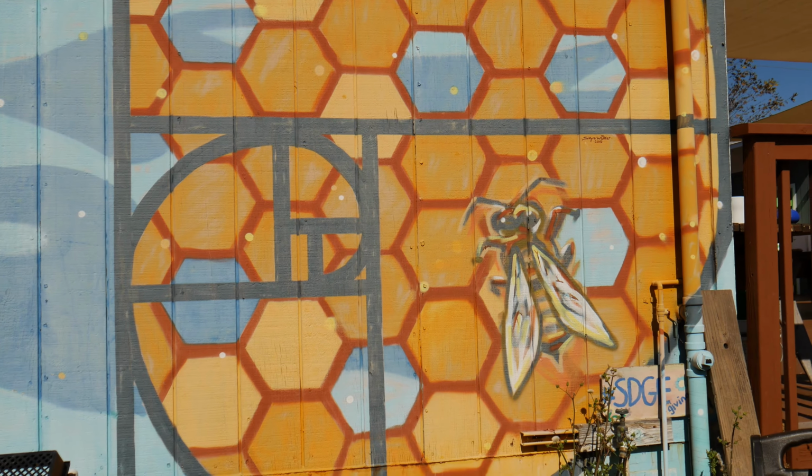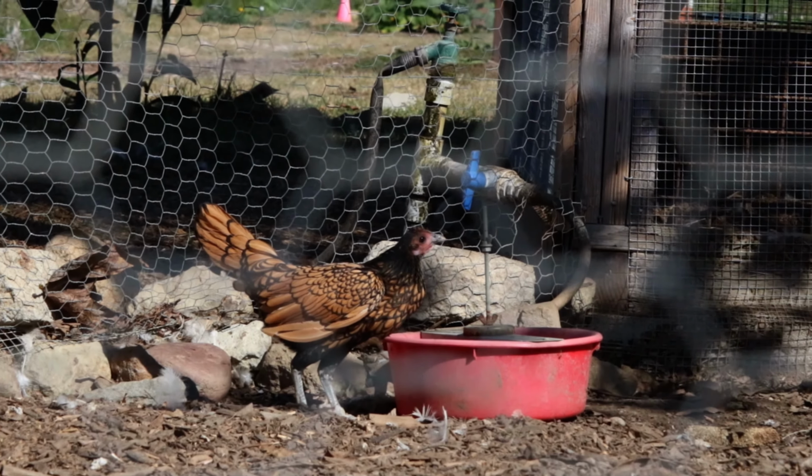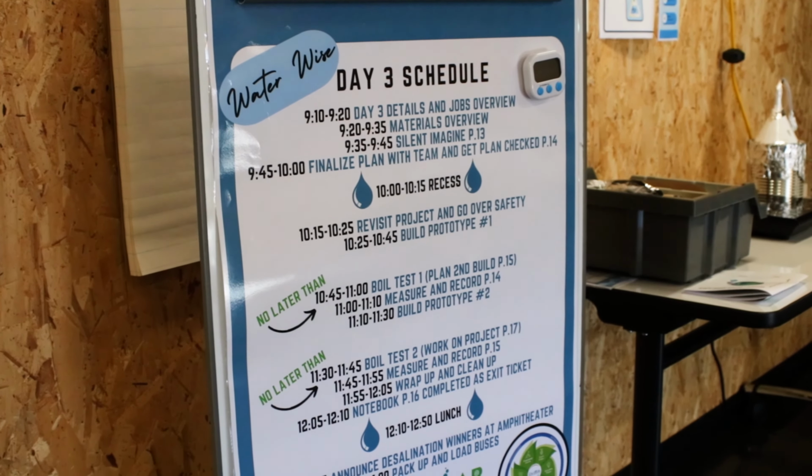Every grade level involves a tour of the farm, using the farm as a teaching tool in a different way based on whatever it is that they're learning.